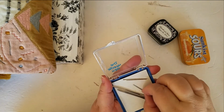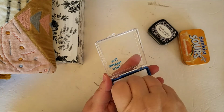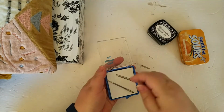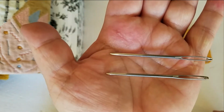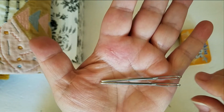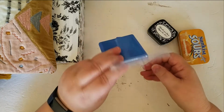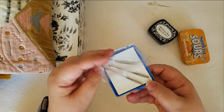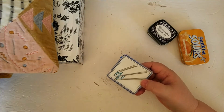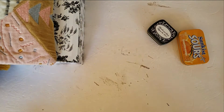I have a few extra needles that I don't use for anything. These, you can tell how much I use them. On both of them, you can see how they're worn. But these are the ones I use most often right now. And they're nice in this little metallic container. I have spares if I ever lose these. I have a bunch of spares in the black pencil case that we saw. But for now, that stays with me all the time.